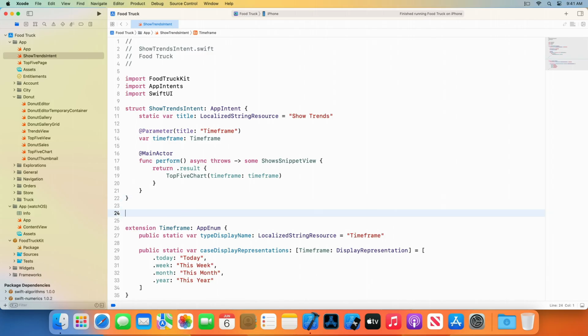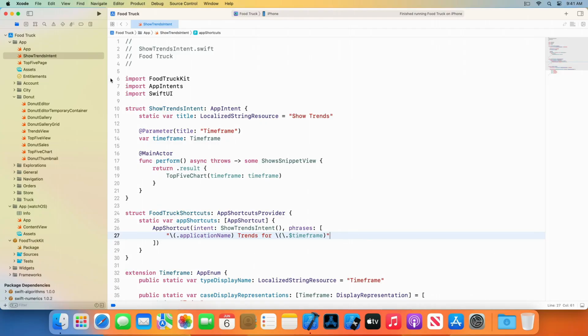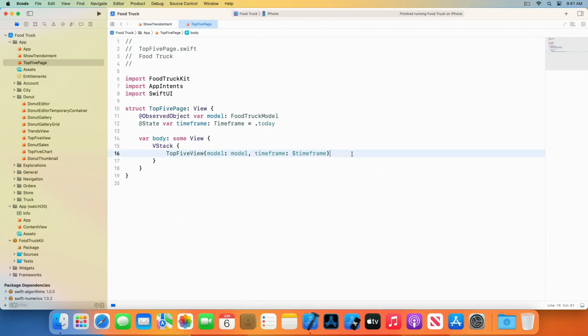I want people to be able to use this intent automatically without setup, so I'll define an app shortcut. This includes the phrase that people can say to Siri to use this intent. The phrase has to include the app name as a variable. And I've included the time frame parameter, so people can say food truck trends for today or food truck trends for this week. The last thing I need to do is make this discoverable for my users. People need to see the phrase at some point so they know what to say to Siri. So I'm going to switch to the file for the top 5 donuts view that we were looking at a second ago, and I'll add a Siri tip.